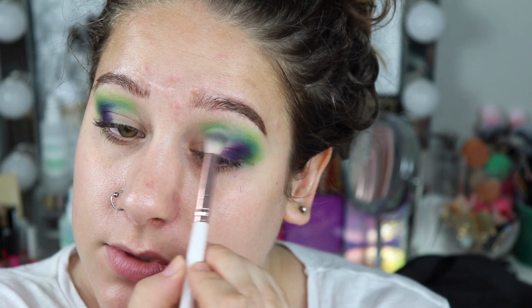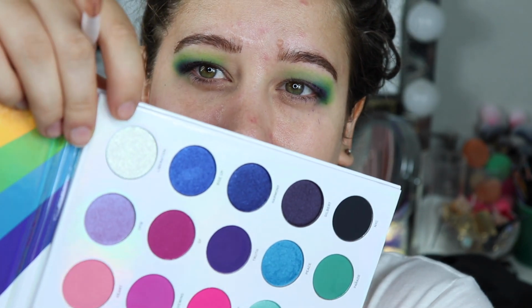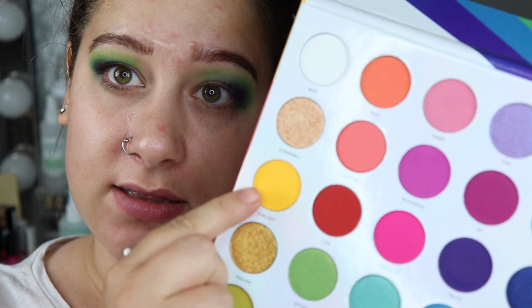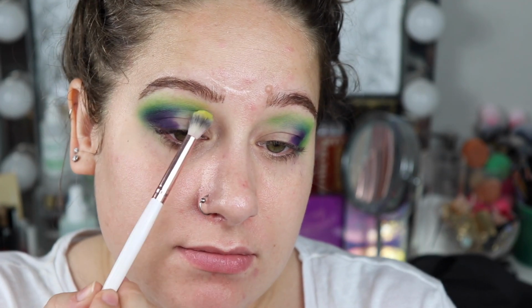I really like this Nature shade. I thought that it was real stunning, and I really want to use the shade Liberation today, like this one. It has such a beautiful green shift to it. I'm actually gonna take the same brush and I'm gonna take the shade Sunlight and just apply a little bit of yellow to this. So I'm just taking it right on top of the green, not too much, but just a little bit.